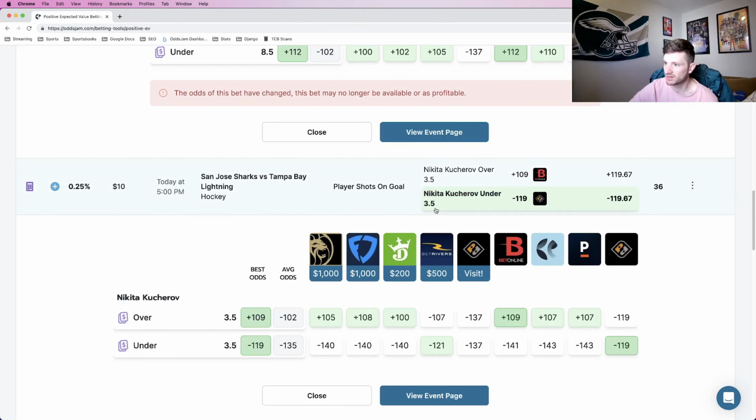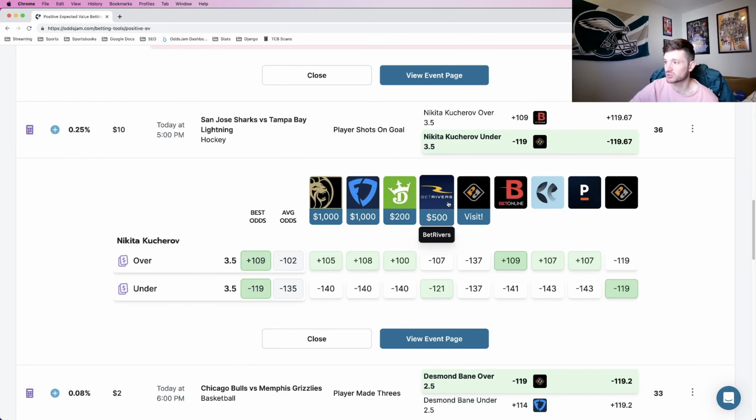Play number 4. Now we are back in the NHL. Nikita Kucherov under 3.5 shots on goal. The implied odds, the OddsJam perfect line, the true line on this one is a little above minus 119.5. Round up to minus 120 if you want. Looking at the sportsbooks, we have one book that is close, the BetRivers line at minus 121. And then look at every other sportsbook in the minus 140s, right?